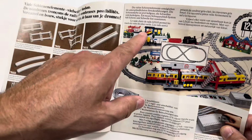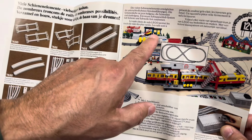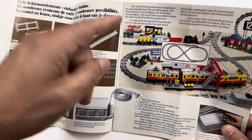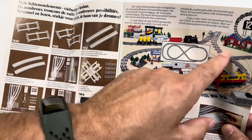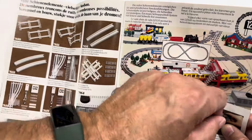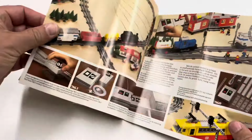There's the 7730, and there's that 6363 that we saw when I was going through the random boxes. I think that's that little hospital. And then that set's not too hard to get. I'm pretty sure I got it. Well, I know I got it.